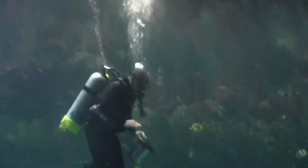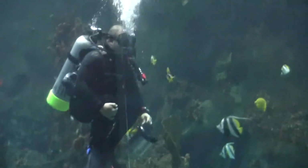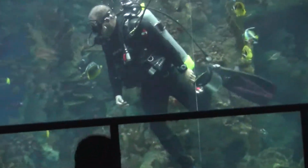So, as you can see, JJ is perfectly safe interacting with our stingrays. These barbs are used to protect themselves against predators such as sharks, or if they feel scared or threatened. Now, their tails are not their barbs. Their tails are very similar to a cat's or a dog's tail.